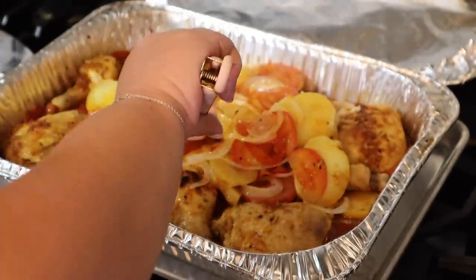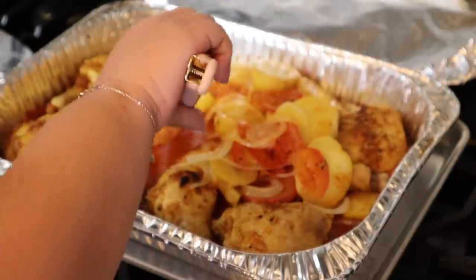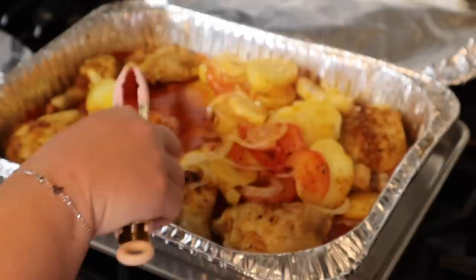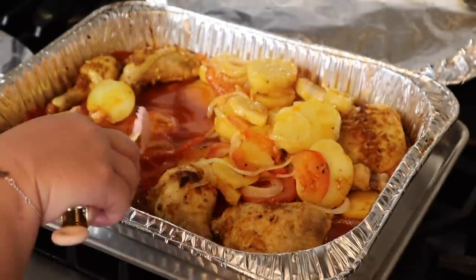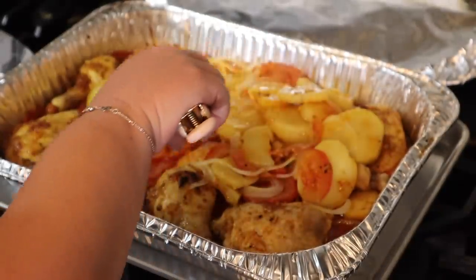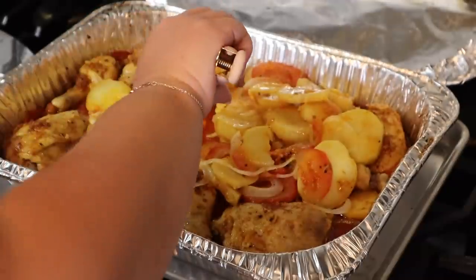Once I bring this all, I'm just gonna put the tomatoes as I see them kind of down. Any tomatoes I see, onions, I'm gonna put beneath so I can just put the potatoes right back over it. Tomato down. Set potato up.